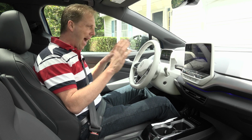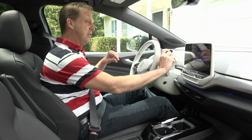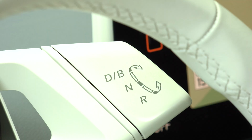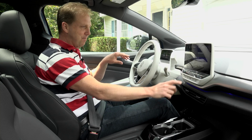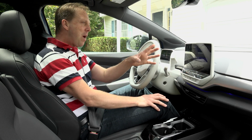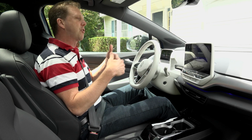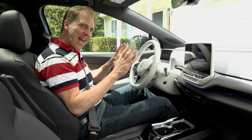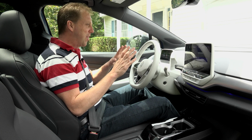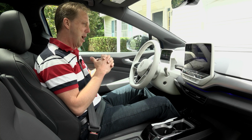Other futuristic attributes of this really neat interior include this shifter, which you turn forward for drive, backwards for reverse, and then a little press here at the end for park. There are virtually no buttons in here. Everything is pretty much touch activated. And then you have this brand new infotainment system that recognizes natural voice commands. It's taking me a little while to learn everything about it, and there are certain things that I like, other things not so much.